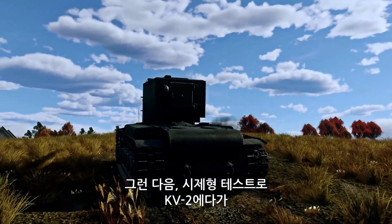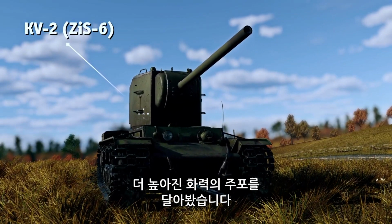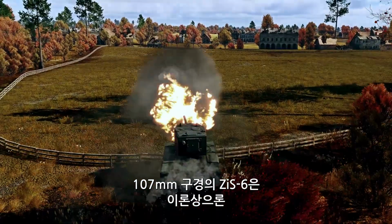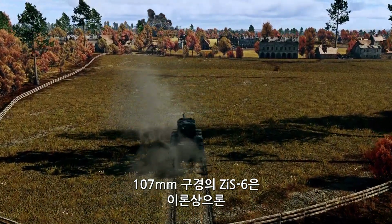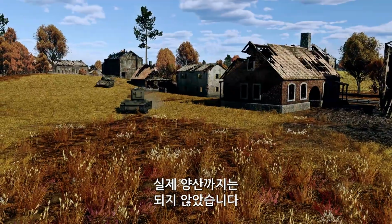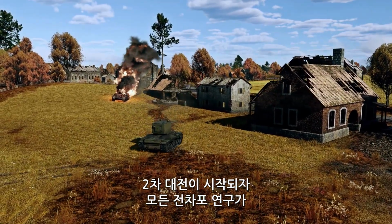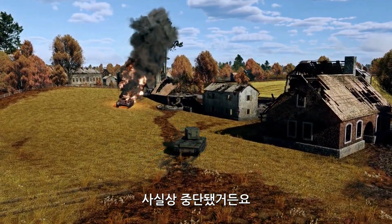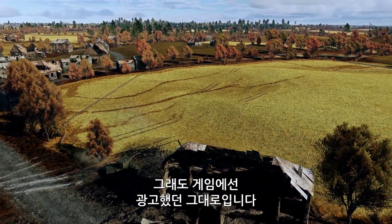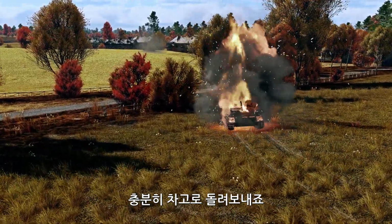After that, as an experiment, engineers decided to use the KV-2 platform to test a new gun with increased power, the ZIS-6 cannon. This 107mm cannon could, at least in theory, pierce the defenses of any tank produced before 1941, but it never made it into actual production. When the war started, all projects involving the cannon were effectively closed, but in the game, this prototype tank performs exactly as advertised. It's fully capable of sending a German Panther back to the hangar with just a single shot.